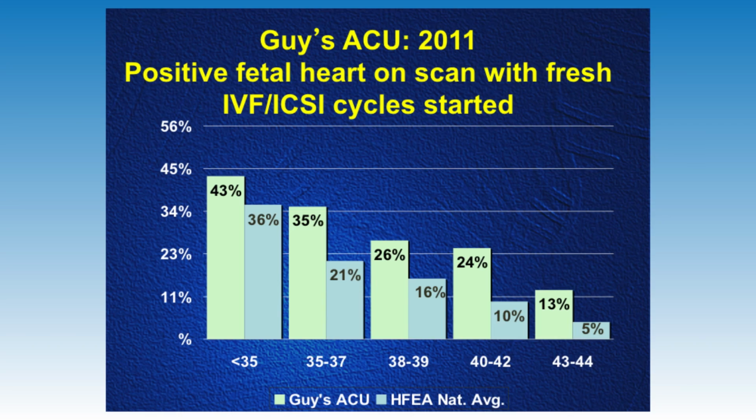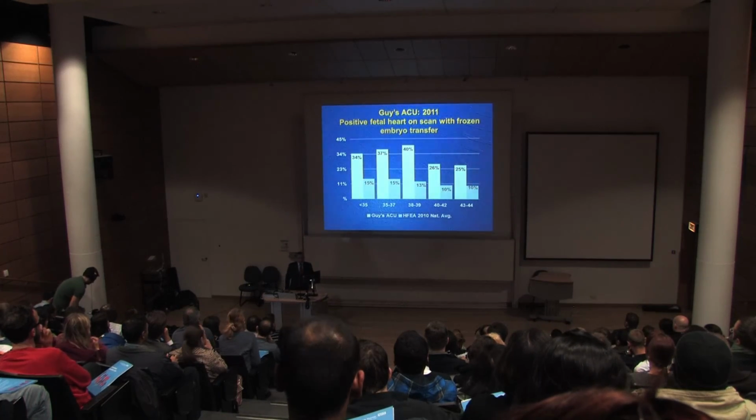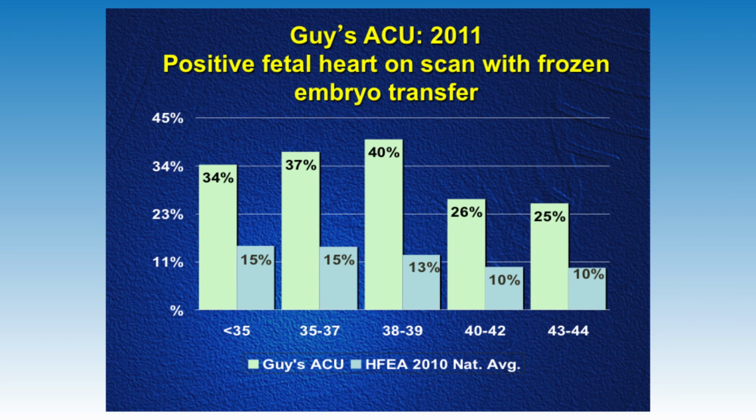We have very good success rates with our frozen program, which are above the national average for using frozen embryos per age group. And we're proud of that, and we have done a huge number of frozen cycles, and we continue to value the freezing program as an integral and important part of the service we offer to you, not just to make your treatment safer, but also more successful. You can see with the frozen embryo transfer, you have a very good chance of achieving a good success rate with a positive fetal heartbeat on scan, with the data comparing our success rate with the national average.